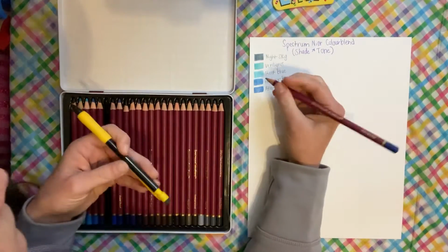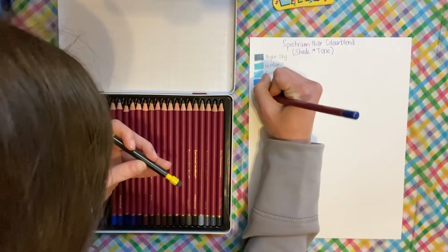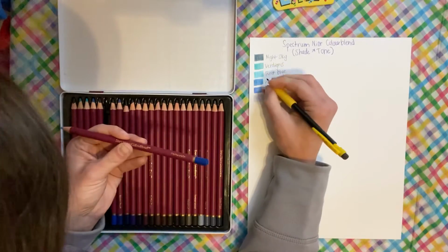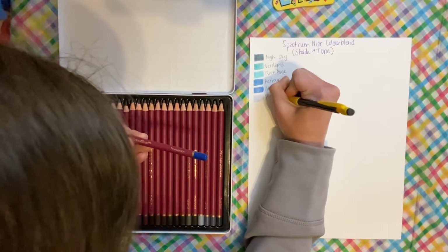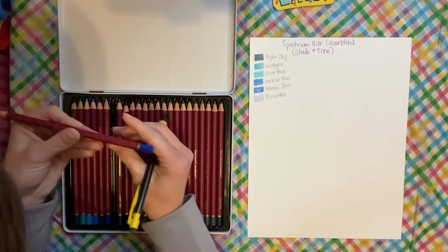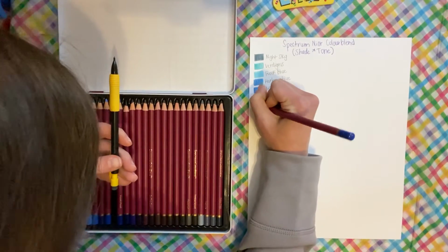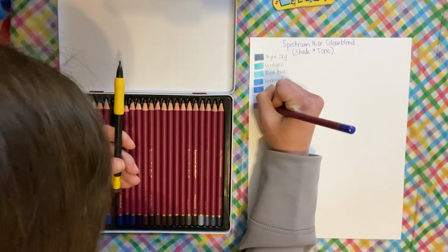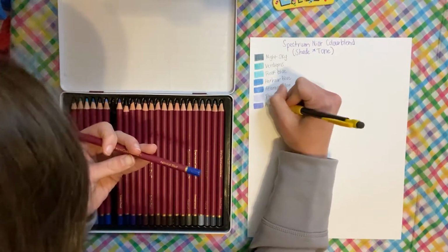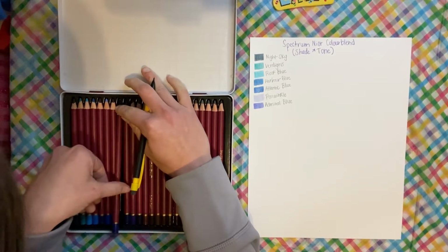Okie dokie. If you guys are able to find these pencils, I would recommend them, especially because this set has really pretty earthy tones in it. You're getting your blues, your browns, and some grays. I would highly recommend this set for that. Even your color by number books ask for a lot of blues, so rather than using up a marker, you could always use a pencil.